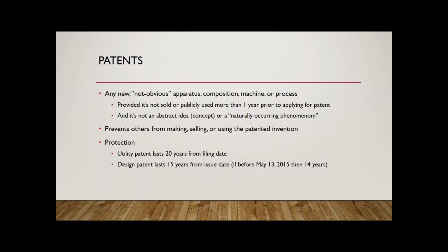If we were over in Europe, Europe has something called an absolute bar. And the rule in Europe is to file for your patent first, and then you can tell others or offer it for sale later. So it's file first, disclose later. Here in the U.S., you can disclose it first, but you can't go more than a year before you apply for your patent.